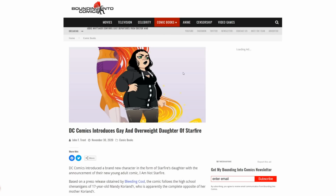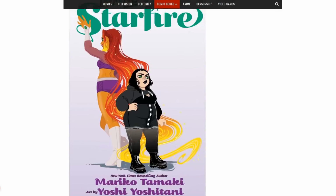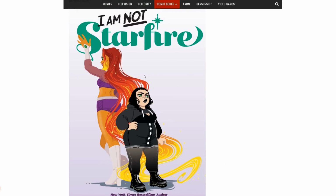So you have this new character. DC Comics introduces gay and overweight daughter of Starfire. I'm sure this is going to be a real hit with the kids. I'm sure everyone's going to be jumping to buy this. The premise here is basically this is Starfire, and this is her daughter. She dyes her hair black because she's ashamed of being her daughter because her daughter is the super hot, perfect Starfire, and she looks nothing like that.